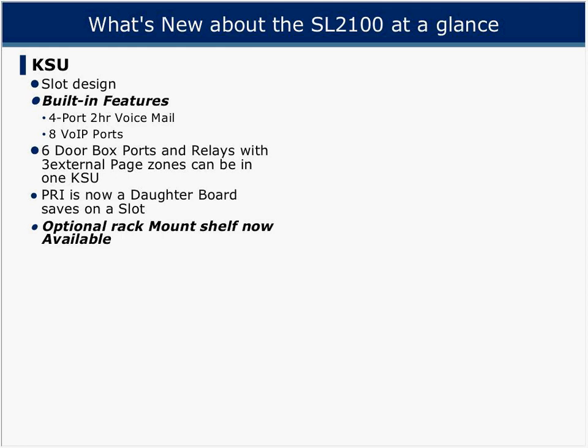And instead of using expansion cards, although we're still kind of using that terminology, you'll see they're more like blades. So we're getting into that realm. The blades go into the slot, and that's how you expand the system. No longer are you stacking cards on top of one another. And you'll see that more as we get into the presentation.